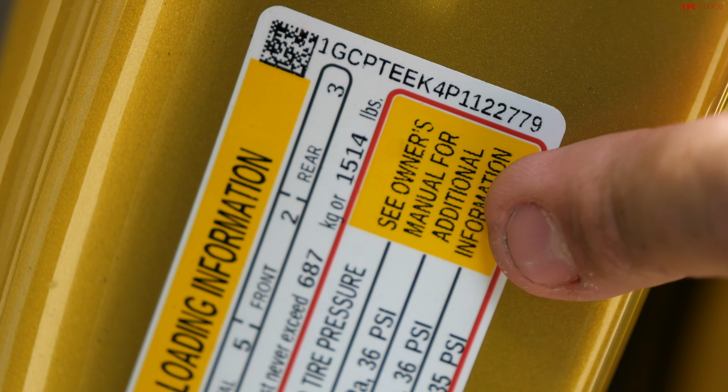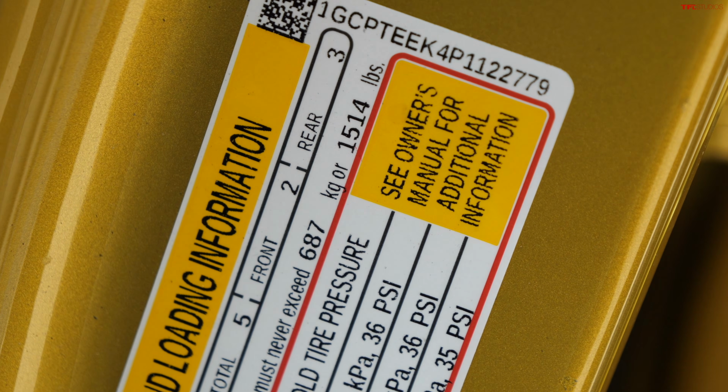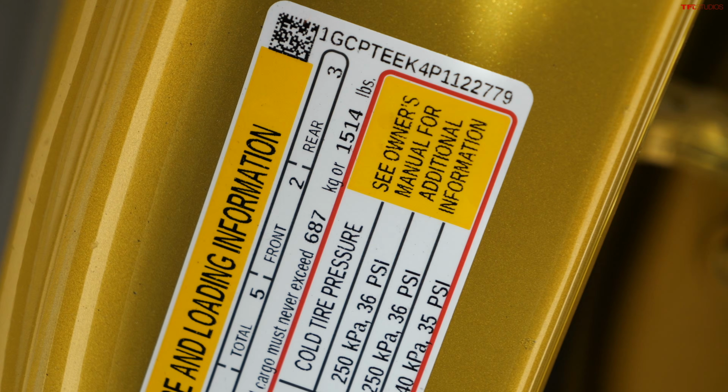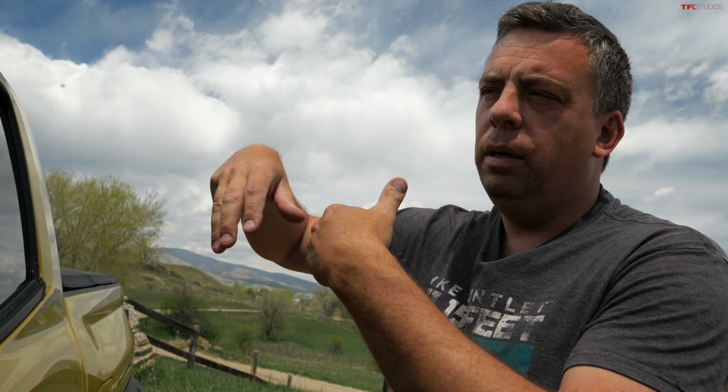This is a big selling point for the Colorado versus the Canyon, because yes, you don't get as many luxury features, but you have more payload. 1,514 in this particular case for this off-road version of the truck. Yeah, that matters. Every pound matters really in a truck, because that means you can bring more stuff in your bed, maybe invite more friends. That matters a lot in my opinion.